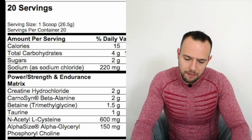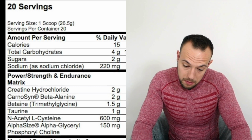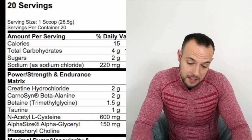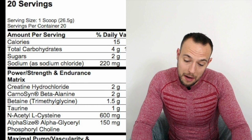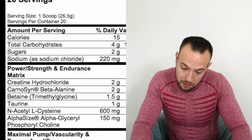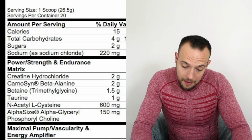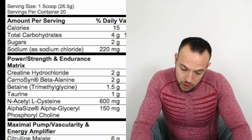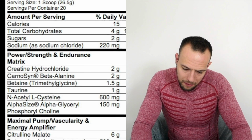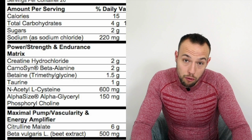So the power, strength and endurance matrix, we obviously have the creatine hydrochloride, which helps muscle growth and performance. You've got the carnosine, better known as beta-alanine, for anaerobic muscle endurance. You have the betaine, which promotes muscle gain and fat loss. Taurine, which is another stress eliminator. NAC, which helps oxygen into cells. You have Alpha-Size, which is also known as AGPC, which enhances growth hormone.